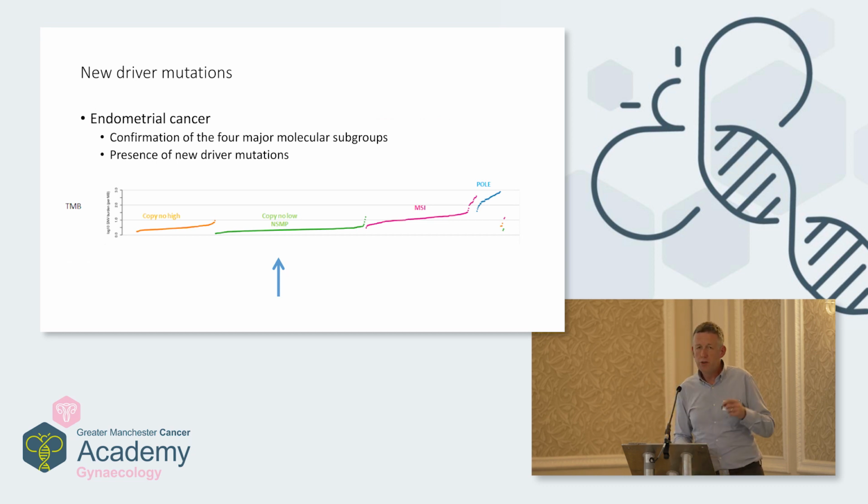So what about new driver mutations? Endometrial cancer has already been analysed. There's been a lot of work now done to analyse the endometrial cohort. It is being prepared for publication. It's an incredibly slow process, but hopefully we're getting to the first paper coming out. I can't show you the massive data underneath it, but I will just tell you that it's confirmed, no great surprises, there are 4 molecular subtypes of endometrial cancer. So everything I told you this morning is still true in the UK cohort. We have copy number high, copy number low, that's P53, NSMP, MMR, and POLE groups there.